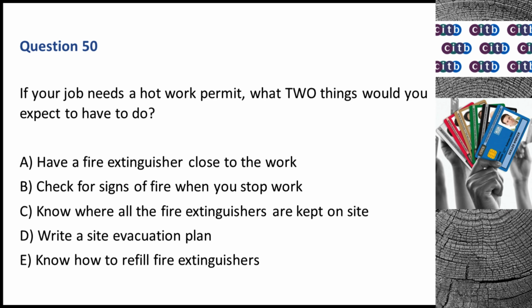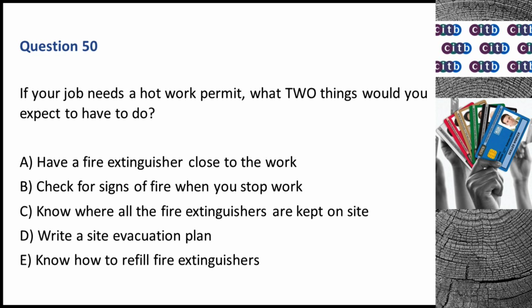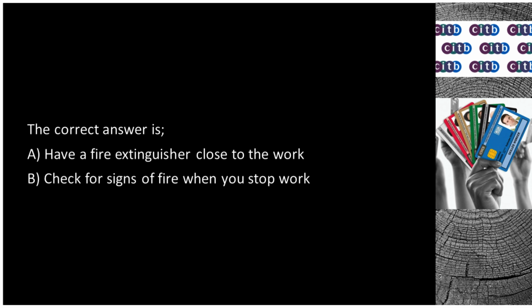Question 50. If your job needs a hot work permit, what two things would you expect to have to do? A. Have a fire extinguisher close to the work. B. Check for signs of fire when you stop work. C. Know where all the fire extinguishers are kept on site. D. Write a site evacuation plan. E. Know how to refill fire extinguishers. The correct answers are A. Have a fire extinguisher close to the work. B. Check for signs of fire when you stop work.